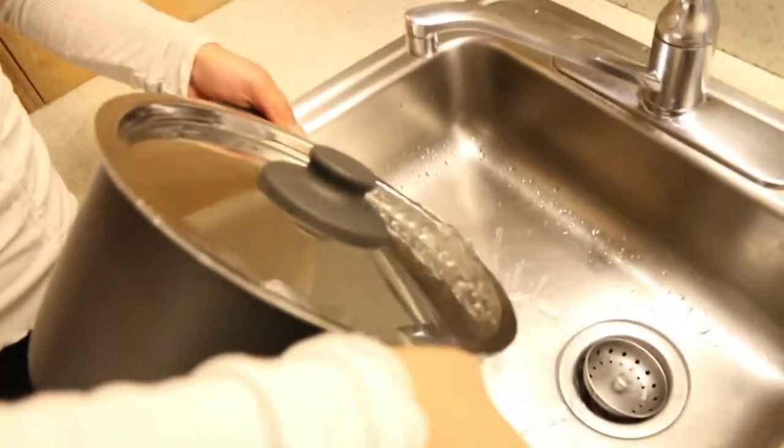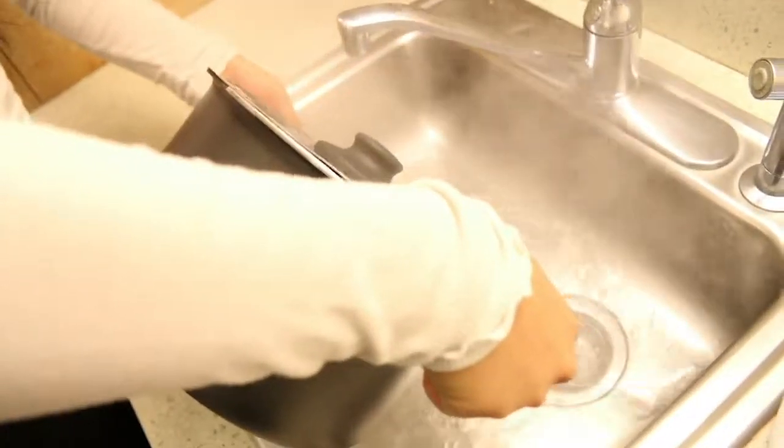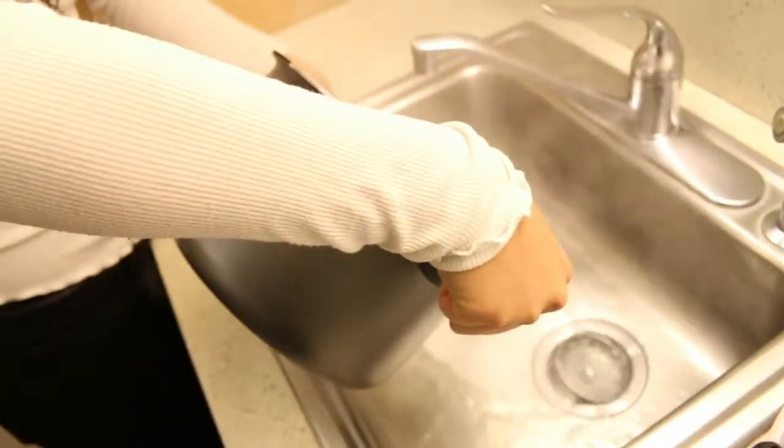Now that the pasta's cooked, we're just gonna drain out all the water. And be careful, because it is really hot and even the steam will burn you.